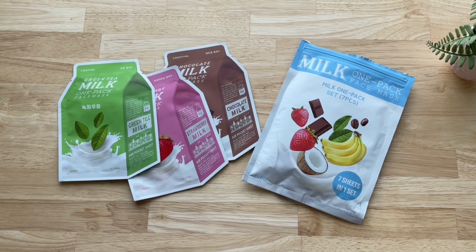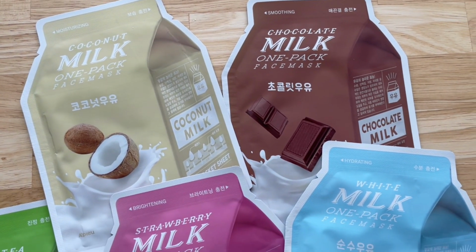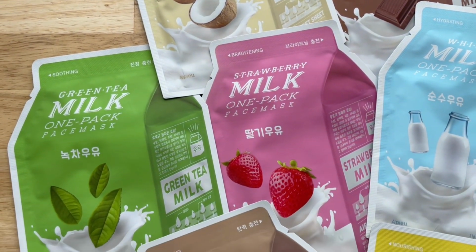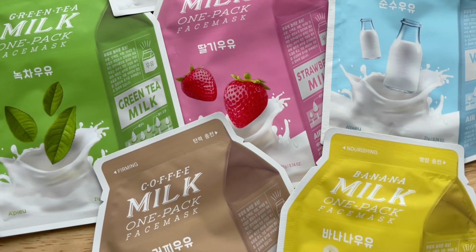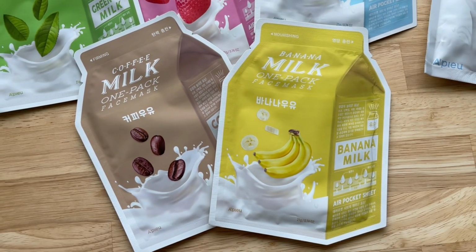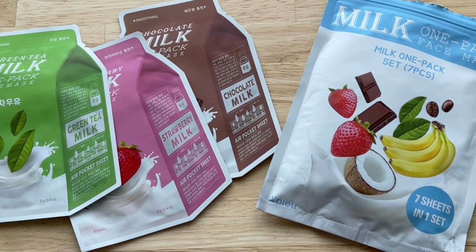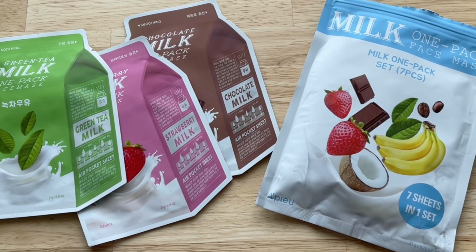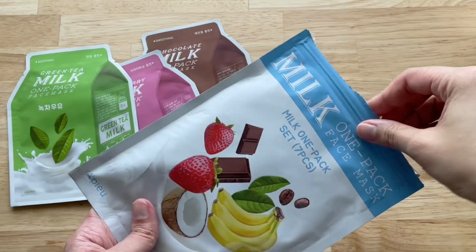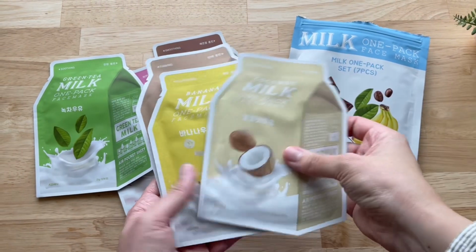I love when I receive skincare products as gifts, but mostly I love trying new things. Most of my skincare is based on Korean products. I really like their formulation, the ingredients, and I think their products are really advanced, so I'm very excited about trying this face mask. This is a pack that contains 7 different face masks, and I think the packaging is so cute. Let me show you the rest of the masks that I get inside of the package.